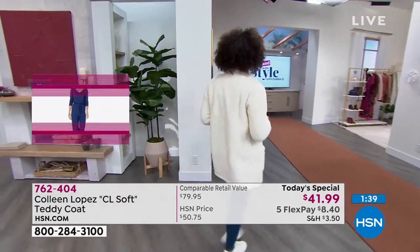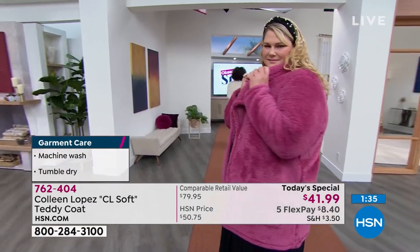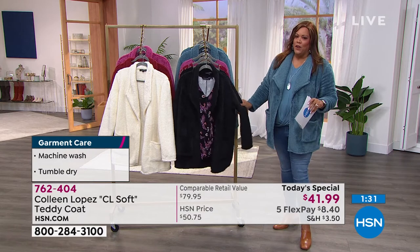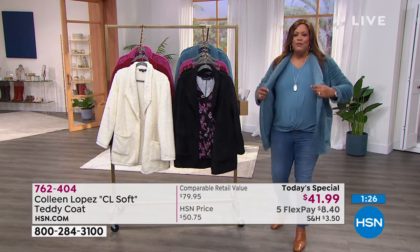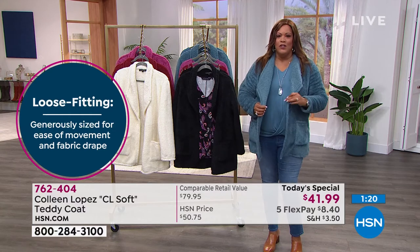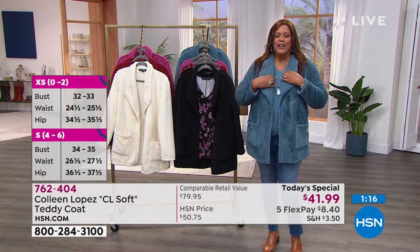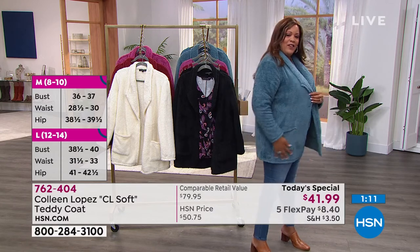This is the launch of Colleen Lopez's soft collection. Warm, cozy, snuggly. Remember that. And the black, very, very popular. The blue stone, the most popular this morning. And I love blue. It's soothing. It's cuddly. I just want to put this up to my neck. That's why I say get this home for $8 and put it on any card that you want. And you're going to have that Sherpa feel right here, right next to your neck. All on the inside is Sherpa, and then on the outside.